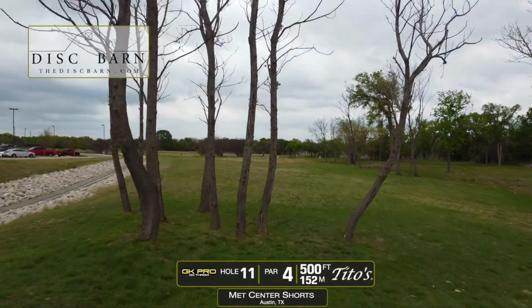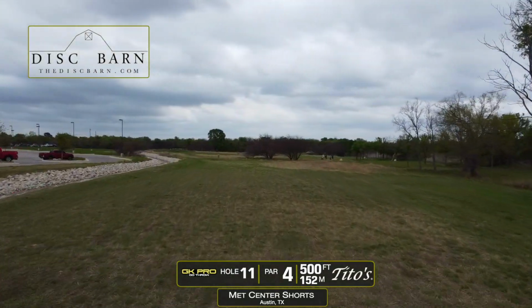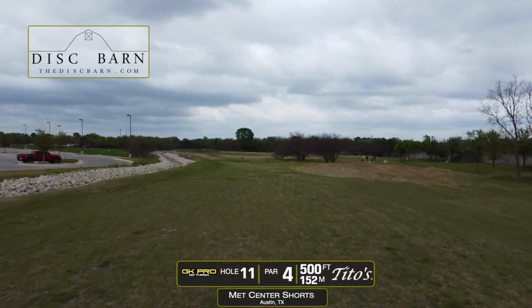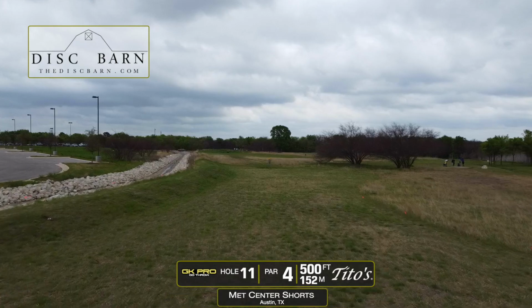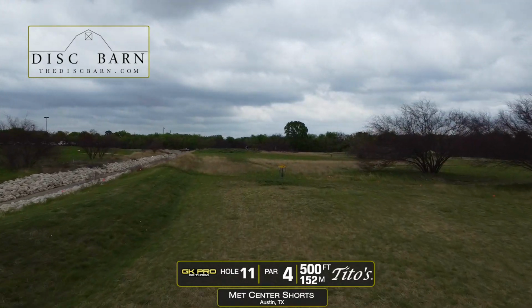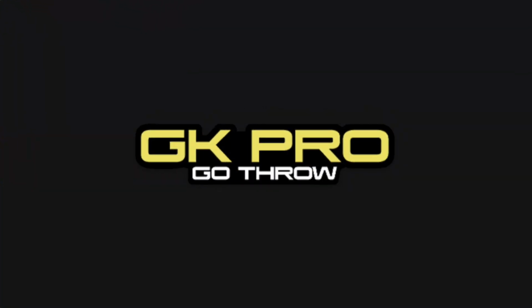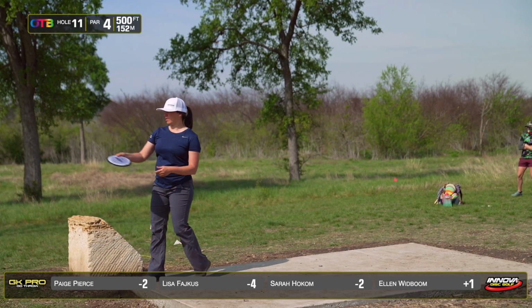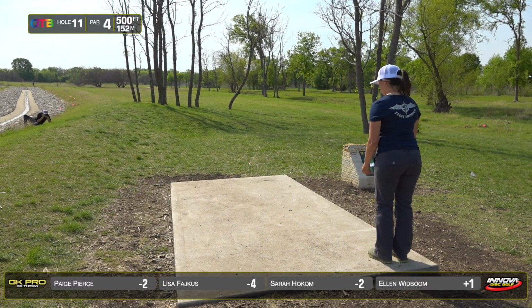Hole 11, par 4, 500 feet. It requires a placement shot off the tee. You have OB on the left and OB on the right. And then the fairway tightens here, kind of chokes off where you're going to be throwing an approach shot. And there's a big OB area on the right side that is in range for everyone off the tee. So players are going to play a placement shot, trying not to go too far, and keep it in bounds to throw a couple hundred feet on the approach.